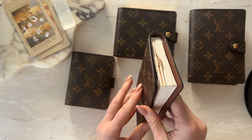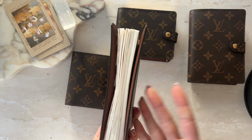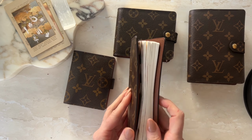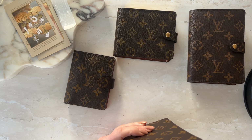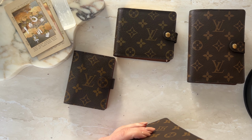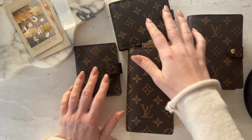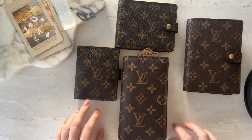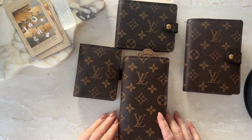Just so you know, you can add different things in the agenda cover as well. So that's just a little check-in with the Pocket Plus notebook inserts and what I have planned for the future. And also I just wanted to show you my little growing collection of these Louis Vuitton agenda covers, which, why do I have 4? Because they're all so freaking cute.